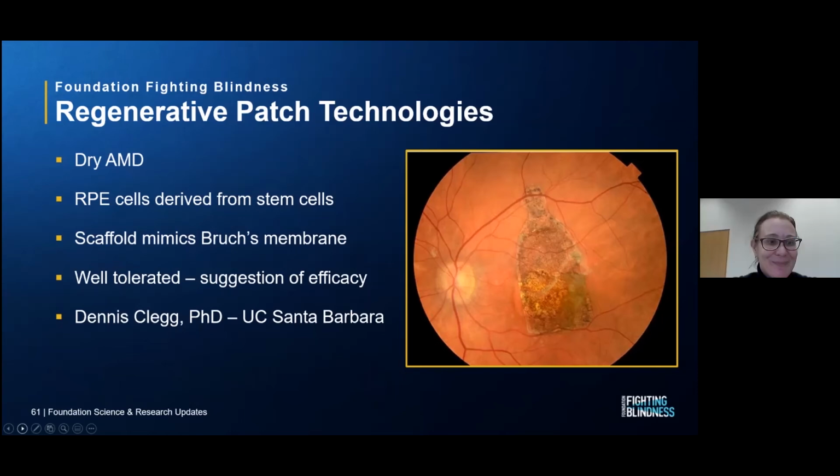One of the trials is out of Southern California, being launched by a company called Regenerative Patch Technologies. They are putting these RPE cells derived from stem cells on a scaffold, and they're transplanting it into the retina. That's what you can see in this image of the retina on the right. And the hope is by putting in new RPE cells, you'll save photoreceptors. At University College London, they're using a similar approach. And again, there are other companies and labs targeting RPE cells for people with age-related macular degeneration. And I will note this approach may also apply to people with Stargardt disease. Next slide.